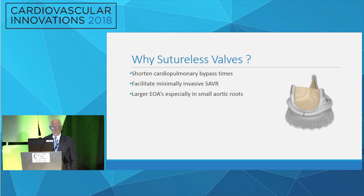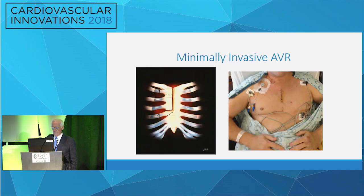The idea is that if you don't have to suture the valve in, then you can, number one, shorten the amount of time that you're on cardiopulmonary bypass and have an ischemic arrested heart. Secondly, you can facilitate minimally invasive surgical aortic valve replacement, because the most technically difficult part of going through a small incision is the suturing. And if you can eliminate that, then you can facilitate more minimal access surgery. And the third is, because you don't have the sewing ring and cuff on it, you can get larger EOAs, especially in small aortic roots, so that the orifice areas are closer to TAVR than traditional surgical valves.